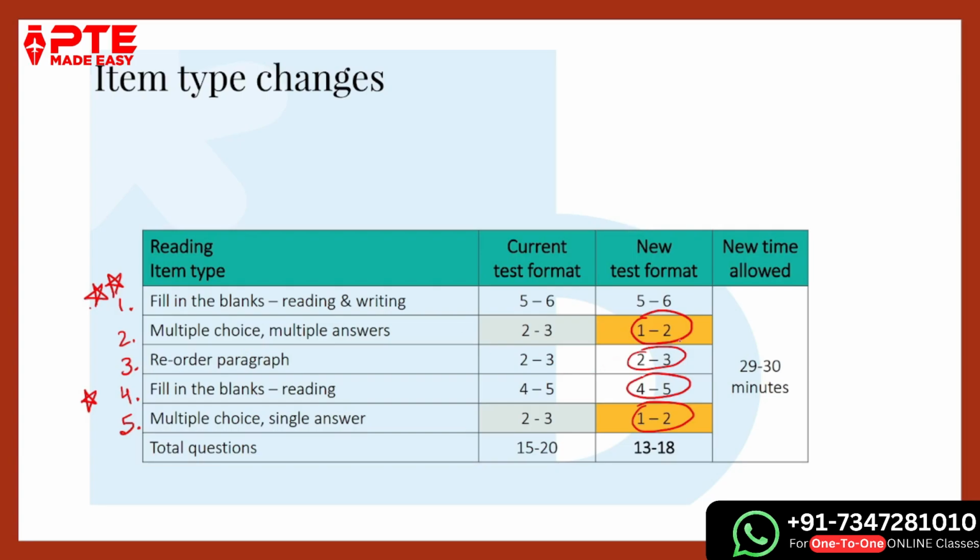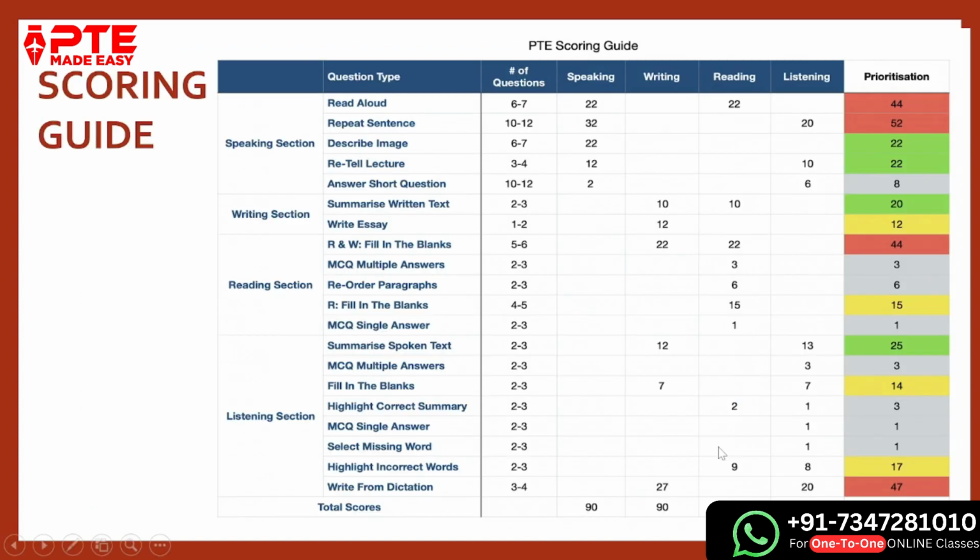Now the whole test of the reading module is going to take somewhere between 29 and 30 minutes, and the total number of questions is between 13 and 18. So here we have the scoring guide. When you look at the reading section, you'll get to know that reading and writing fill in the blanks are the most important ones. For this particular question type, you are going to get 22 marks for writing and 22 marks in the reading module, which totals 44 marks. Most important question type in the reading module.